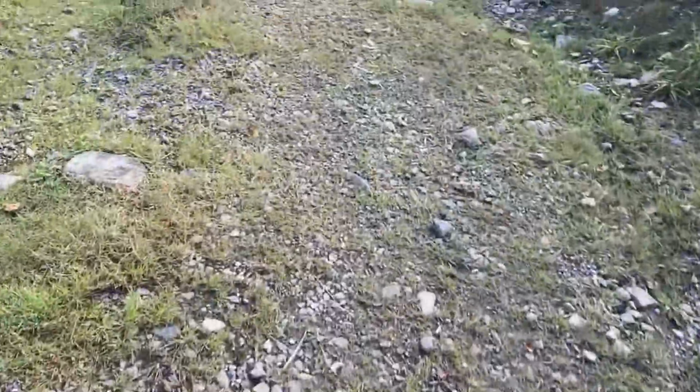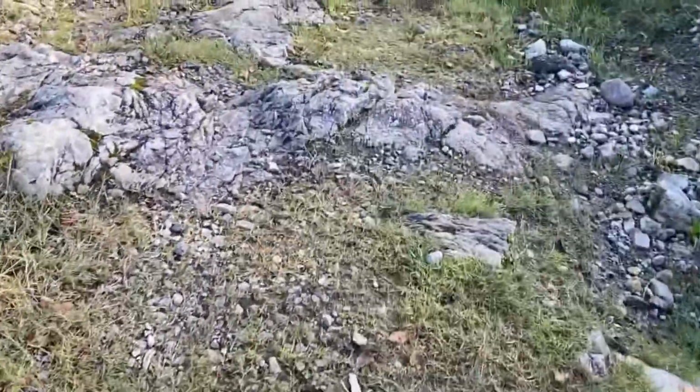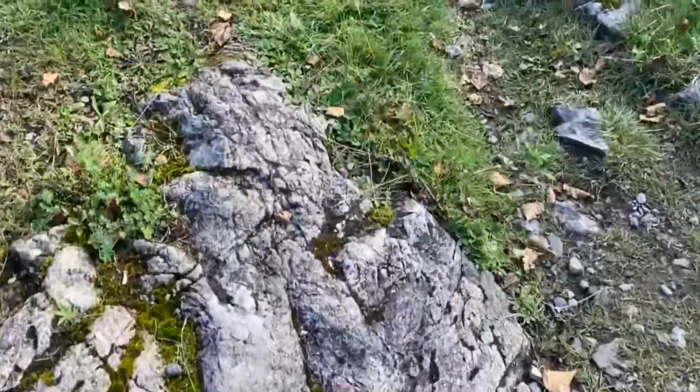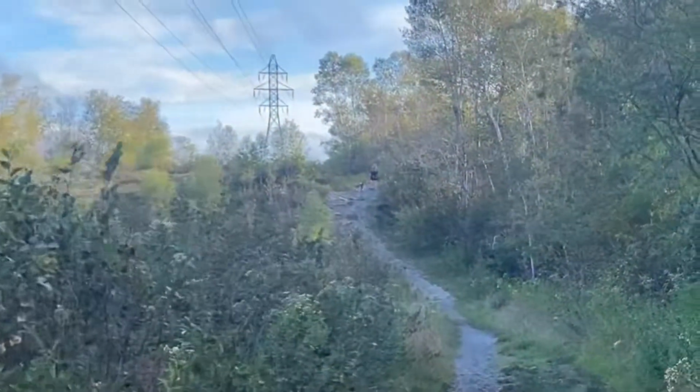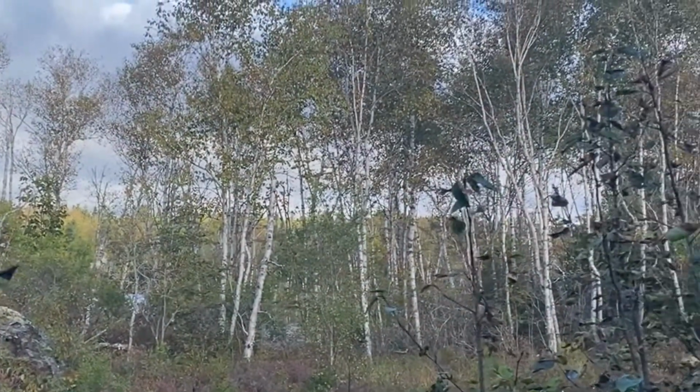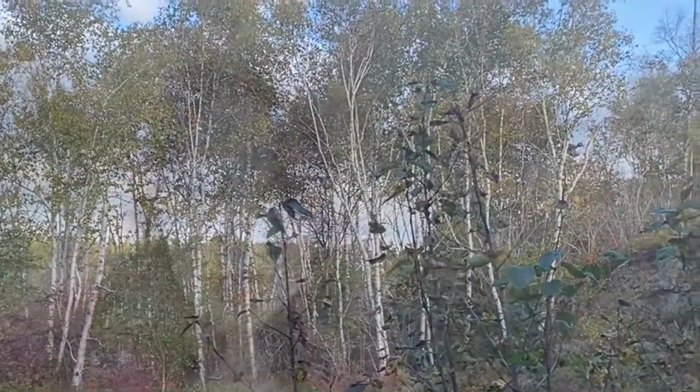Grandma Rossi, look, there's your birch trees. Squishy, slappy mud. And now some rocks. You have to pay attention on this trail. Trees for Grandma. So I know a whole bunch of my friends are going to be calling me out on my statement, there's your birch trees.